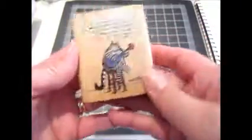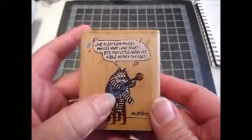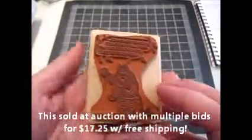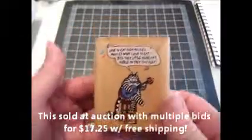Then I got a rubber stamp, and the reason that I got it was because this is one of the Kleinben cats, and sometimes they can go for really good money. This one's probably a $10 to $15 stamp, which is not too shabby.